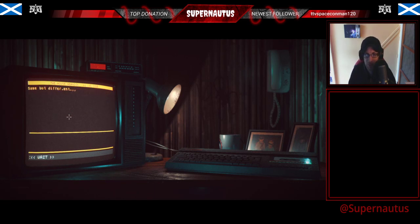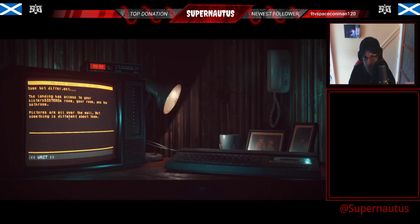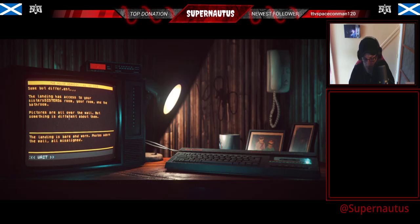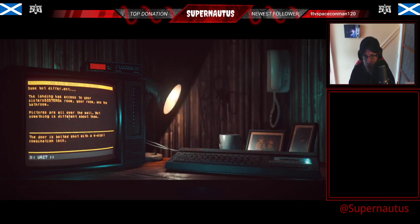Relief. Same but different. Yeah. Okay. Something's different about them. Let's have a better look around. The landing's bare and worn, photos adorn the wall, all misaligned. What are we supposed to do? There was a locked... Go to my room. Door's bolted shut with a 4-digit combination lock. It'll be 1986, right?